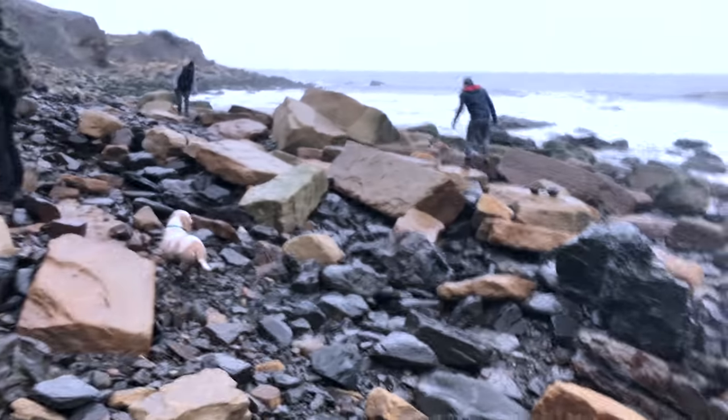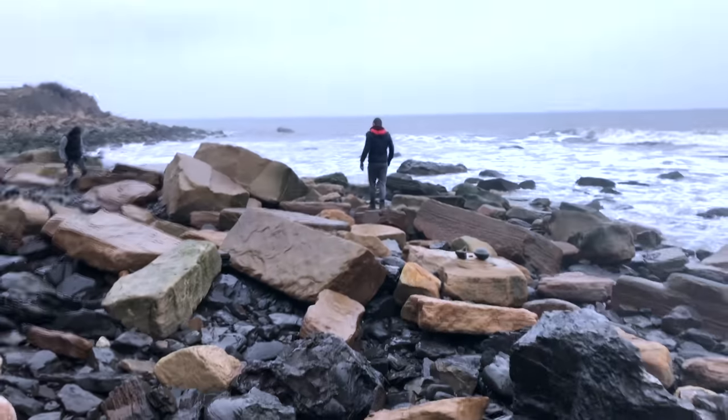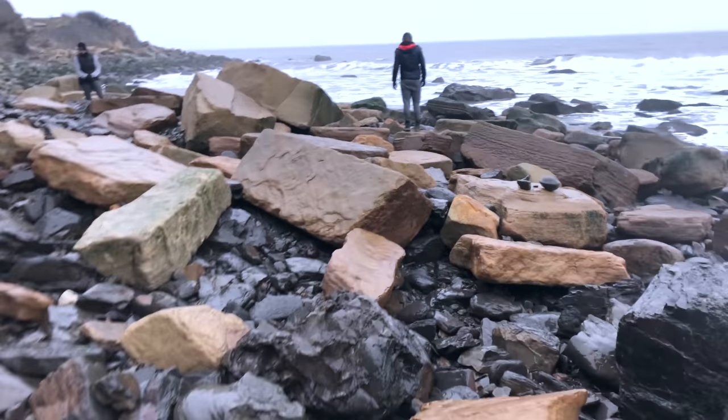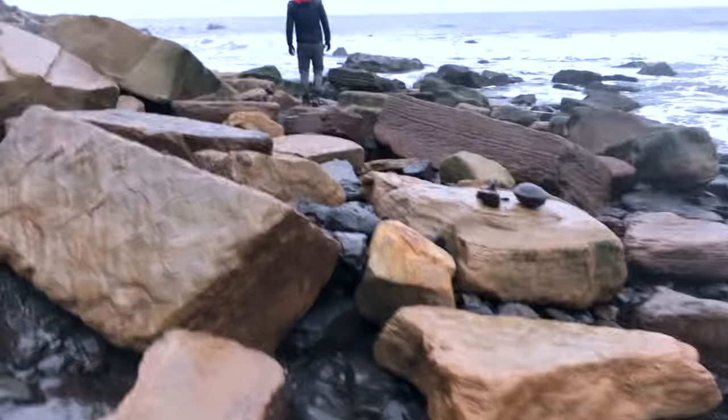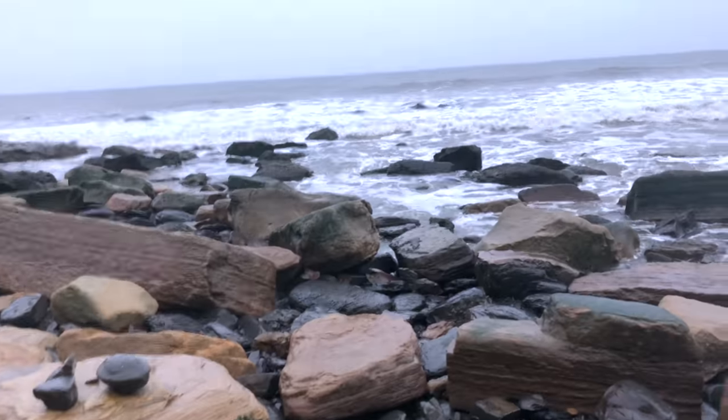Tom's also found a few more fossils over here, just put them on top of the rock. So let's go have a little look at them. I think I need to catch up and find something. I've not found anything just yet.